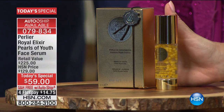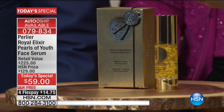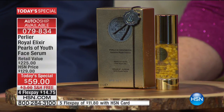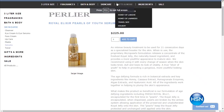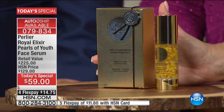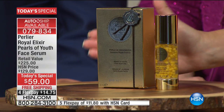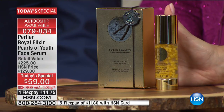You can go right now to Perlier's website, and you're going to see this exact same size, this exact same serum at $225, and it's a customer pick favorite. $129 is what we have offered it for here in the past, and there it is on Perlier. Okay, the exact same product. Today, while quantities last, it's $59, free shipping, 4 or 5 flex pays. So it's under $15 to get it home in the next couple of days. You have an unconditional guarantee.